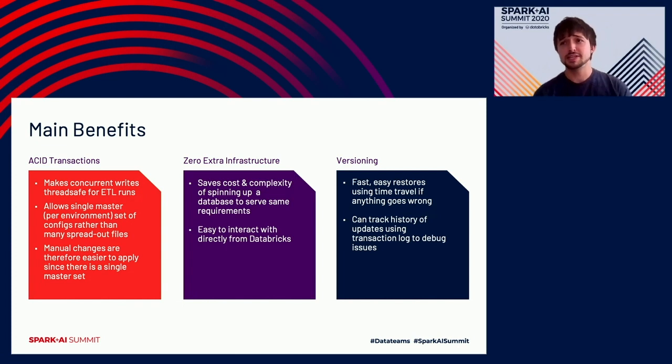So we're basically getting that traditional benefit of a database system. We've got that ability to concurrently write and read and that ability to have a transaction log, but with zero extra infrastructure. So we don't have the complexity of spinning up a server, whether that's cloud or on-prem. It's just files on a lake with that metadata layer that lets us do this.